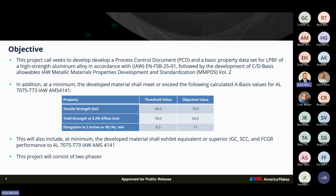So that document, it's a requirement to utilize that as well before generating the full allowable data set. If we look at the requirements for at least some of the mechanical properties, there's tensile, yield, and then elongation. So there's threshold values, objective values. And this is based off of the A basis values for aluminum 7075 T73, and this is to the spec AMS 4141.